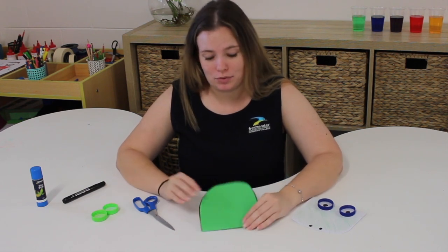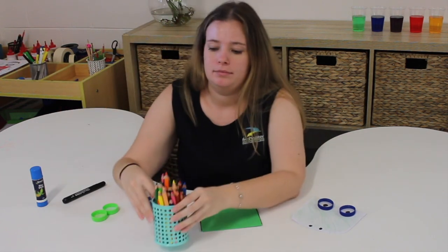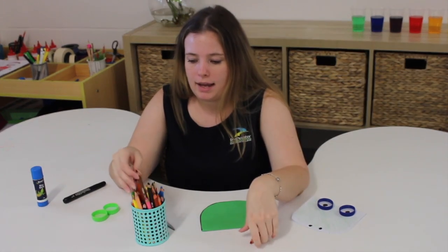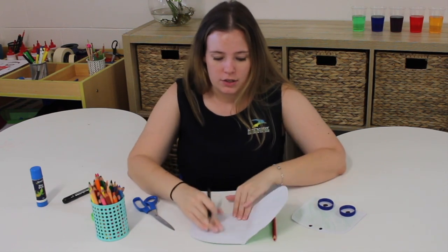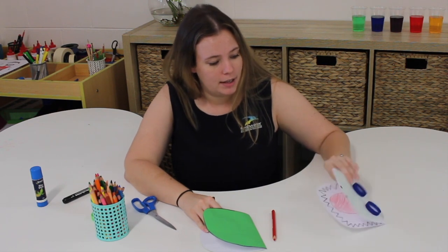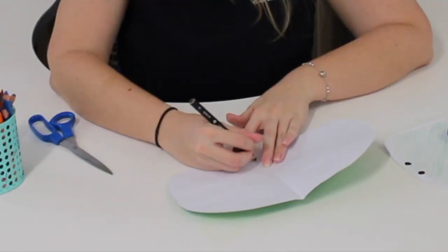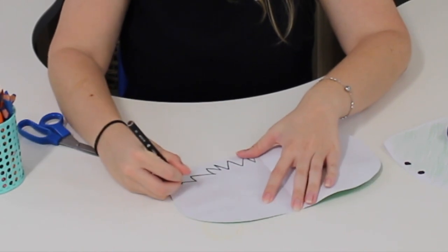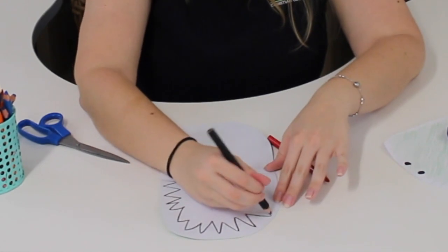So inside, oh, I've got some pencils. I'm going to need, silly me, I'm going to need red and I'm going to use black, but you could use other colors if you want. So this is inside the crocodile's mouth. This guy, I'm going to have some teeth and a tongue. I'm going to do big, sharp teeth. Like spikes. So he can eat things with.